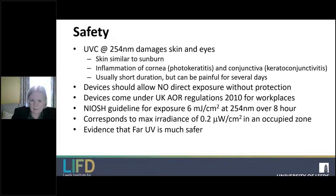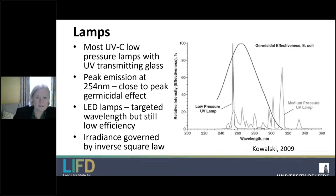There are some guidelines for exposure. Most people use the NIOSH guideline. So this was developed over studies looking at using UV for tuberculosis and particularly upper room UV. I'll talk about that in a minute, what that is. And they set a guideline exposure of what that means for the maximum irradiance that you can have. I'll talk a bit about far UV later on, but there is another new approach basically, and it is potentially much safer. So that's something to keep a watch on.